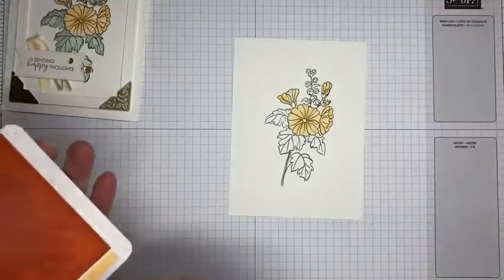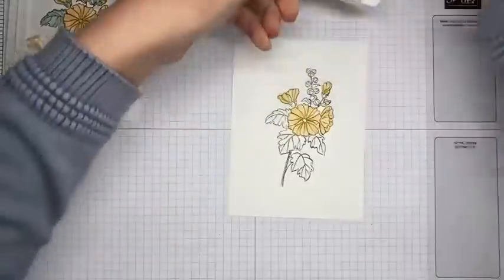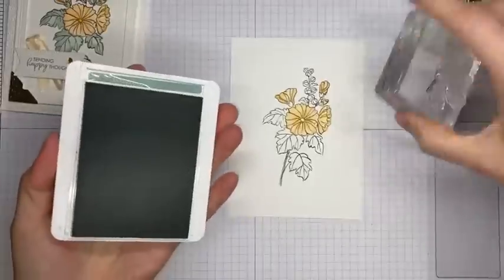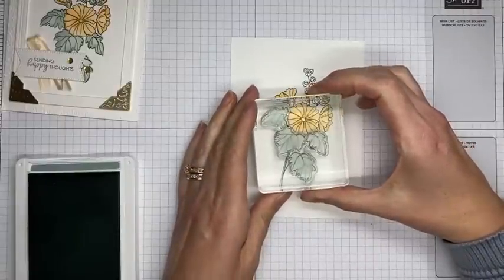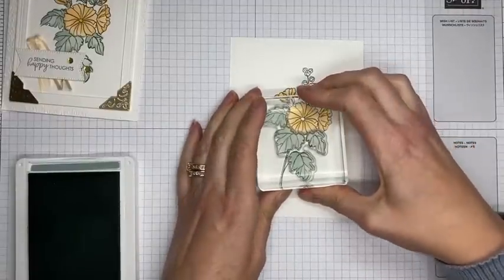And so again, super simple stamping. That's what I love about this stamp set. It's really easy to use. Then we've got the leaf image and Soft Succulent ink that we're going to be stamping the little leaves in over the top of the lined image, which was stamped in Evening Evergreen, if I forgot to say that, which I probably did.